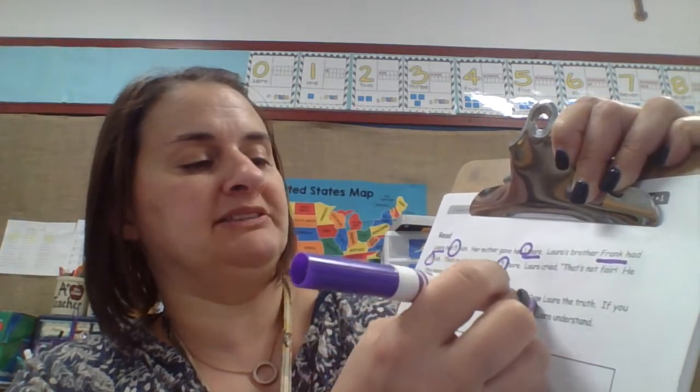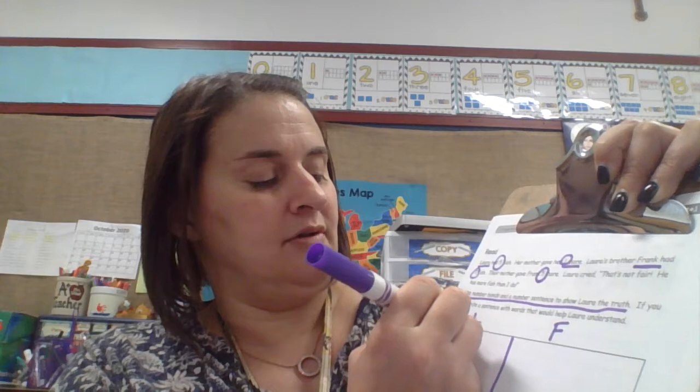Use number bonds and a number sentence to show Laura the truth. If you can write a sentence with words, that would help Laura understand. So let's do Laura's side and Frank's side. Laura had 5 fish, and she got 1 more. Let's make a number bond. 5 plus 1 equals something.